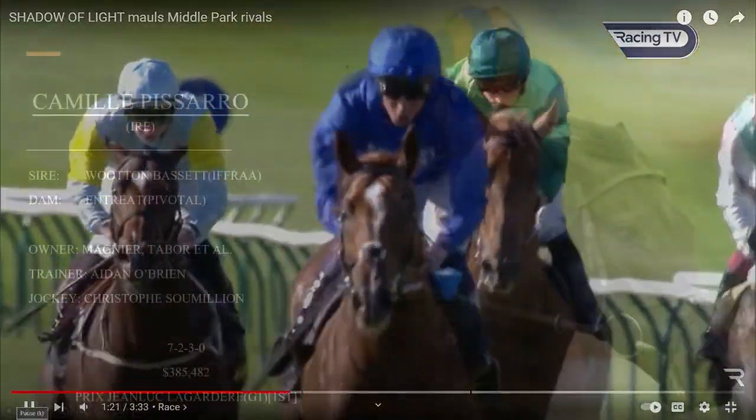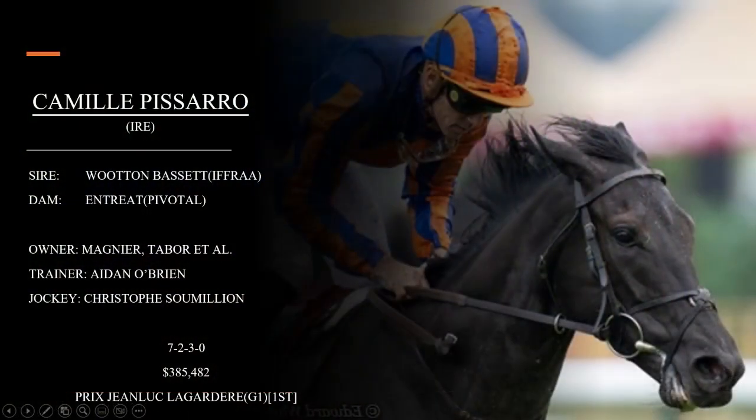Up for second, Whistle Jacket, close for third. Camille Pissarro is trained by Aidan O'Brien with Christophe Soumillon in the silks for the familiar Magnier Tabor outfit. Wootton Bassett, the sire, a really excellent sire in Europe. And this one ran in the Prix Jean-Luc Lagardère, and it's approximately 7.5 furlongs. It's a straightaway, but not quite a mile.